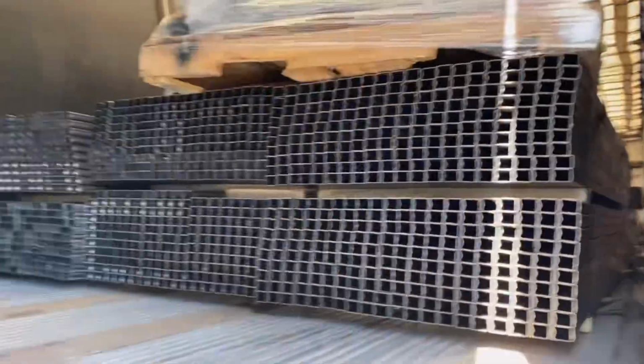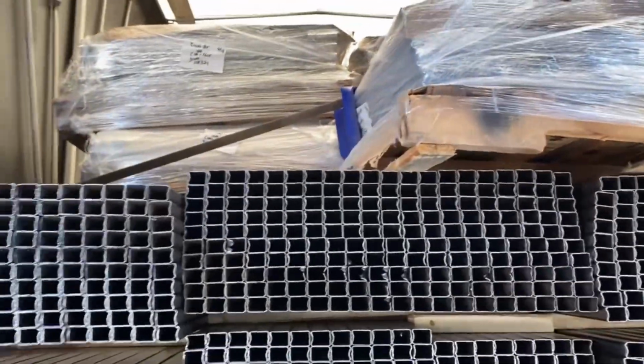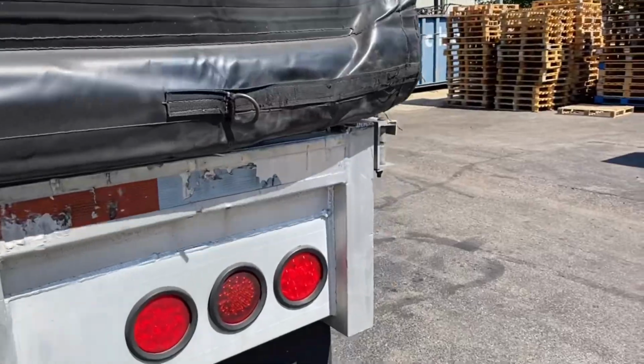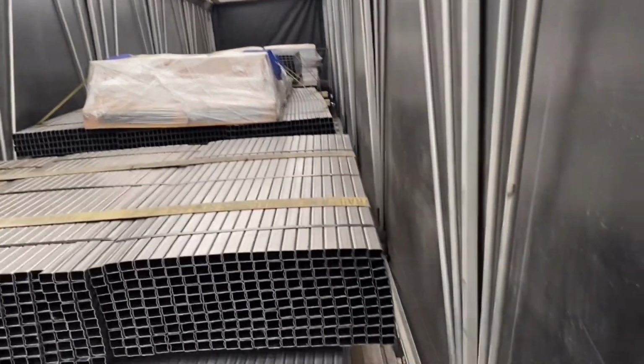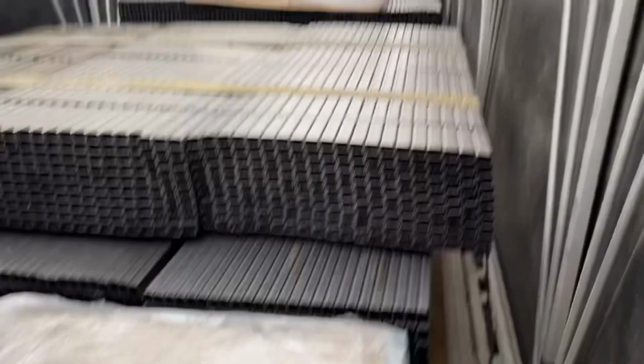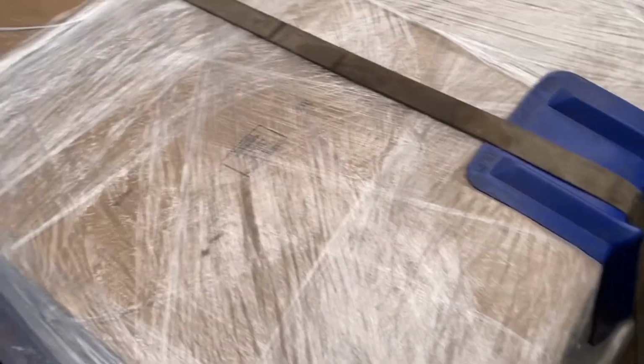All right, we got it loaded. We just got a ton of tubing and pallets on here, and I'll show it from the front in a minute once I get this thing tied down. Well, here it is from the front. We got her all strapped down here. Got pallets on top of tubing, and I don't know what this crap is. I know it would poke a hole in the strap.